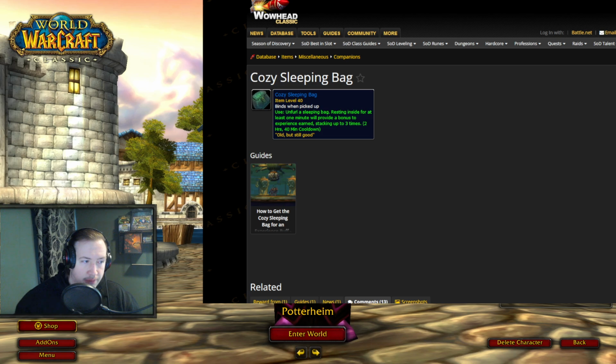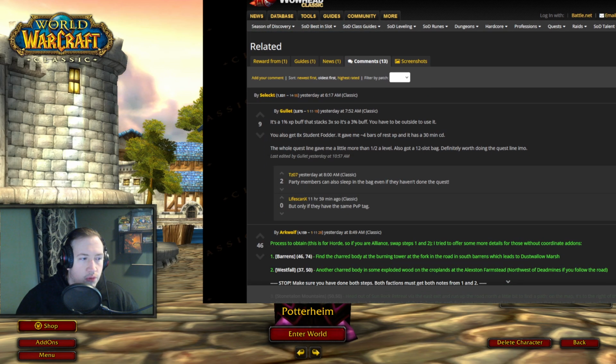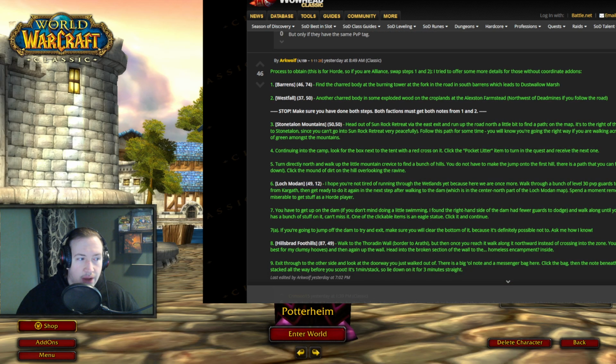Now, Cozy Sleeping Bag, you can see right here, it's a brand new item made for Season of Discovery. We haven't really seen this before, and it's a flavor item. It's kind of cool, and there might be ways to get more than 1% per stack, or make it stack more than 3, but for now it's 1% experience, stacking 3 times, and it's definitely worth grabbing. If you scroll down in the comments here, you can see exactly how to get it as well.